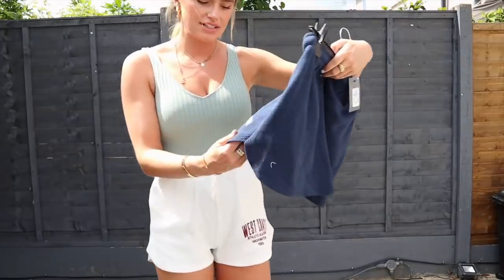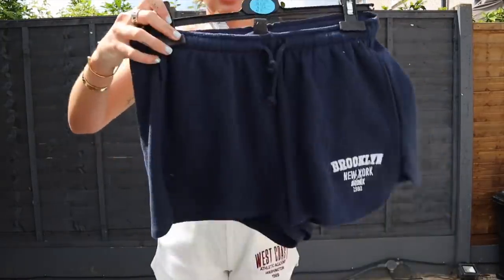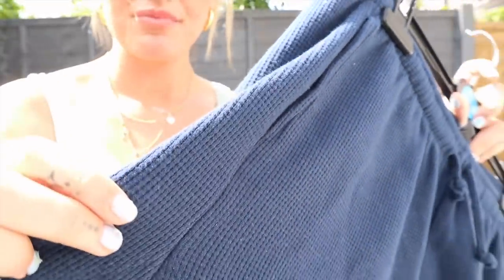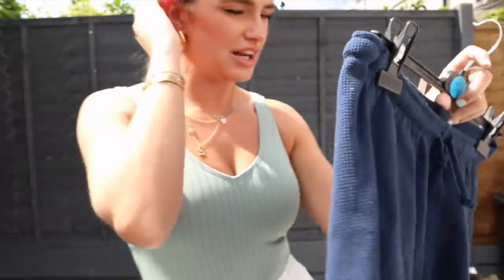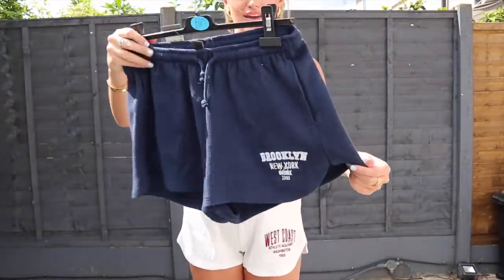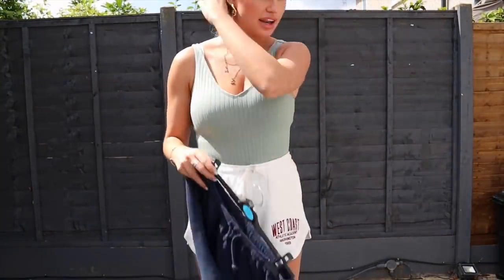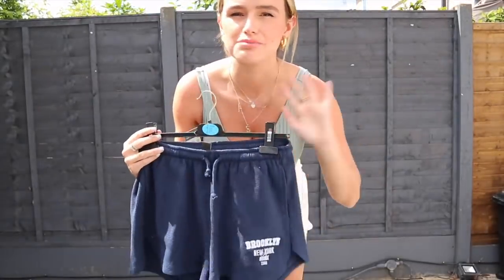Each colour says something different. These say Brooklyn, New York, Bronx, 1993. And I can show you the material a bit better, actually, here. Can you see? Like tomboy. Literally obsessed. So these are all £6. I think there's about three or four colours. There's a pink as well. Navy is really cute. I actually think I originally put these up to work out, and I love working out in shorts, but like I said, million ways to wear them.